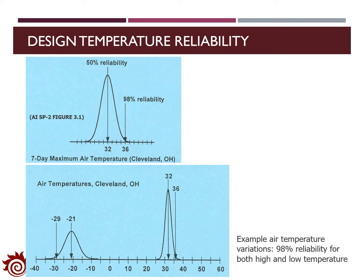The figure on the top shows the reliabilities under 7-day maximum air temperature. Here we can find that the 50% reliability is 32 degrees. It indicates that the probability that the temperature is less than 32 degrees is 50%. Similarly, for 98% reliability, the value is 36. It means that the probability that the temperature is less than 36 degrees is 98%. So that's the definition for the 7-day maximum air temperature.